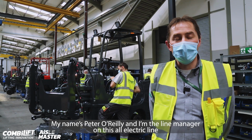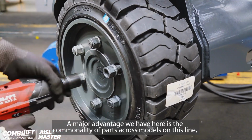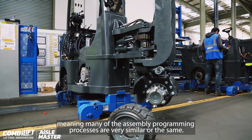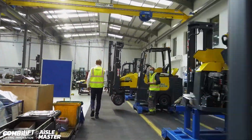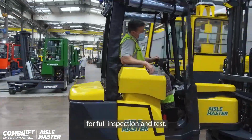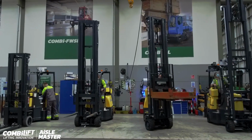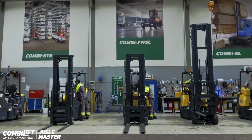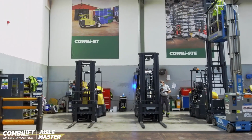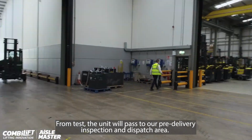Welcome to Line 1. My name is Peter O'Reilly and I'm the line manager on this all-electric line which produces 5 different model types. A major advantage we have here is the commonality of parts across models on this line, meaning many of the assembly and programming processes are very similar or the same. At the end of assembly process, the unit will be taken by one of our test team for full inspection and test. From test, the unit will pass to our pre-delivery inspection and dispatch area.